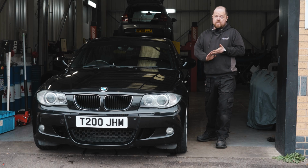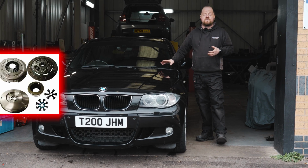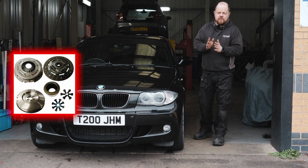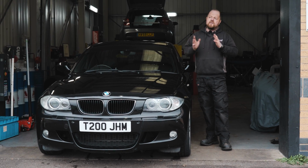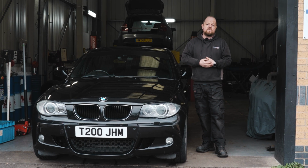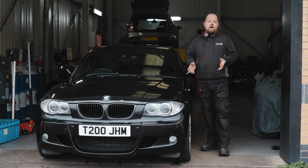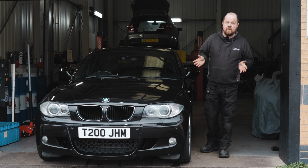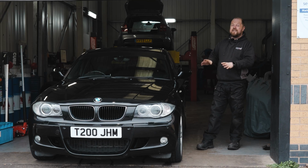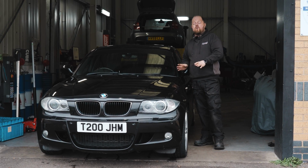Ideally get your flywheel replaced, dual mass flywheels. Most people know about dual mass flywheels, 2-plate operation. They can jam up, they start to get a lot of excessive play, they become noisy, they rattle, it feels like a misfire. You might as well get it done at the same time, save yourself 4.5–5 hours worth of labour. With regards to the rest of the car, now these are pretty reliable.